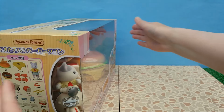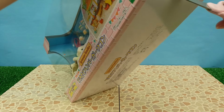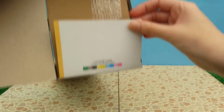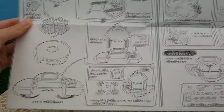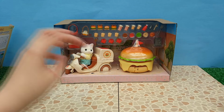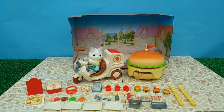So let's go ahead and get it open because I'm really excited to see kind of how the burger folding out works. And here's everything out of the box.